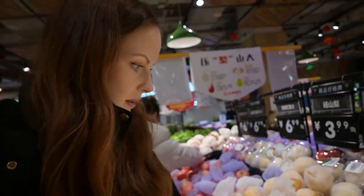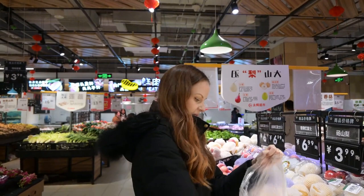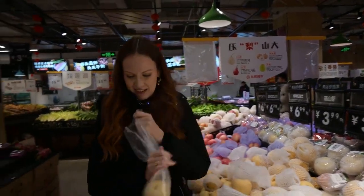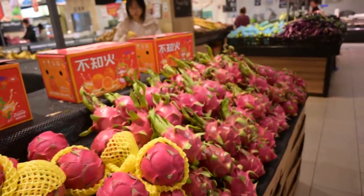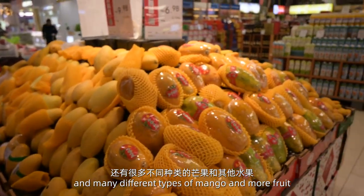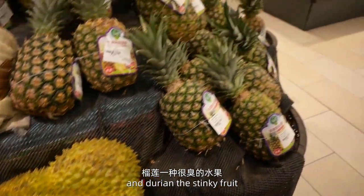So you see that I'm struggling to get the little cover off. Very elegant, I know. So many dragon fruit. And many, many different kinds of apples. And many different types of mango. And more fruit. And durian, the stinky fruit.